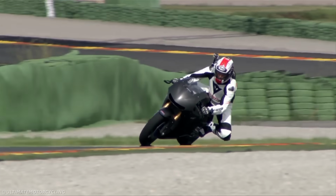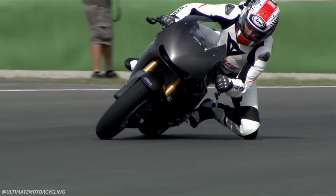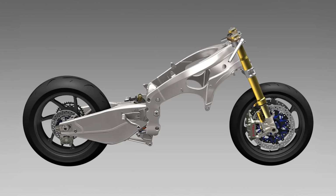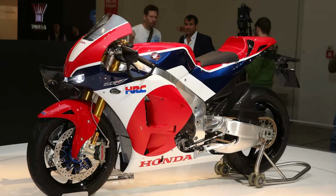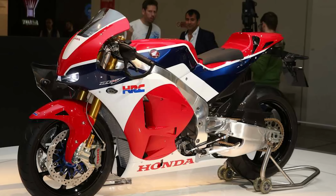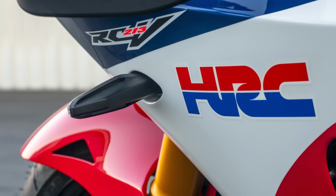Thanks to its refinement tech and high-end components, this machine is deceptively easy to ride, even when its full power is unlocked. The frame, suspension, and swing arm are all lifted from Honda's racing program as well, so you know it's the real deal. There's about 200 RC213V-Ss ever produced, and some sources say it would be 213, and I think that sounds like a nice and specific number that matches the bike, so we're gonna go with that. This bike is super special.